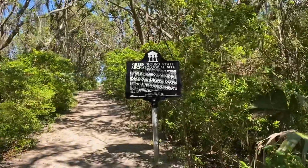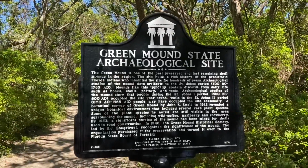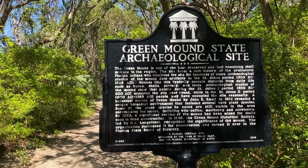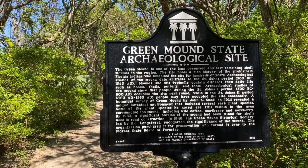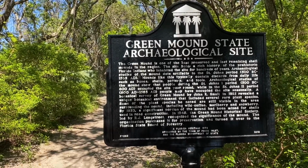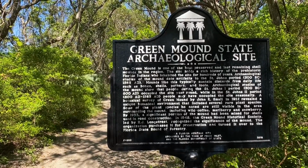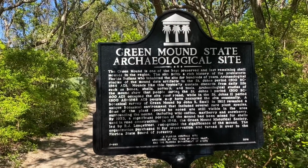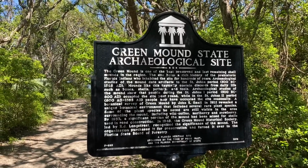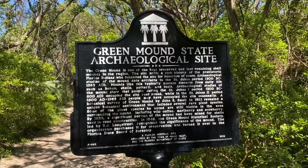And this is our historic marker for the Green Mound State Archaeological Site. It's one of the best preserved, last remaining shell mounds in the region. A lot of them were dug up and used for roads and fill-ins. So this began with the St. John's period, up until 1565, when the Ais Indians became sick and most of them died off. So, very historic place.